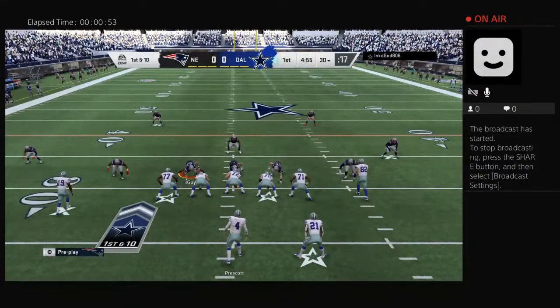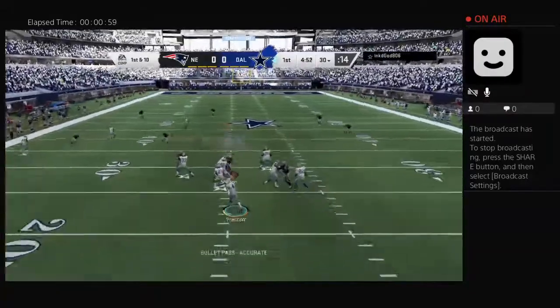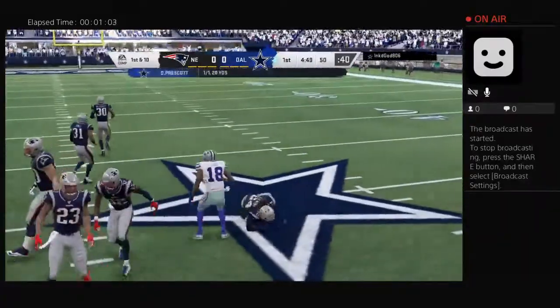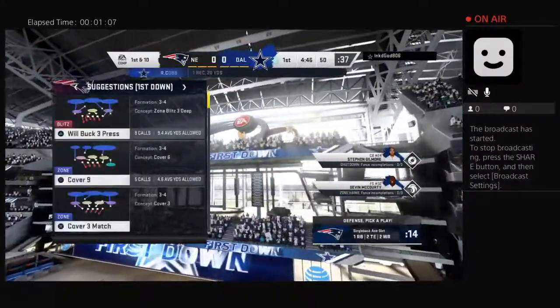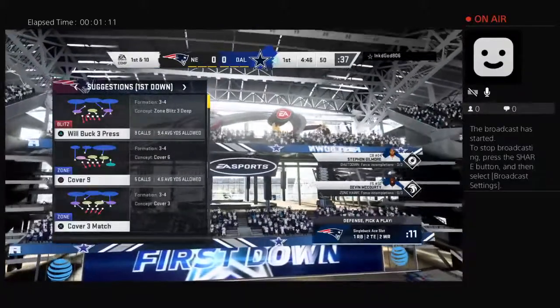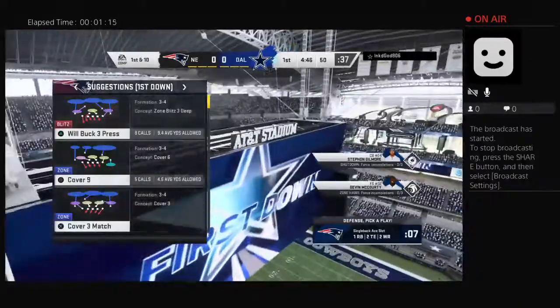Let's get the ball. Off play action to Elliott. Here's Prescott. He finds Randall Cobb with a completion, and he's brought down after a very nice gain. Just like that, a pickup of 20 on their first play from scrimmage. 1st and 10 at the 50-yard line.